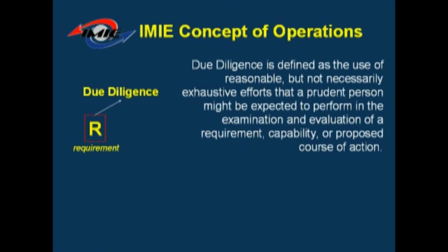Due diligence is the planning step that takes place prior to approval to begin design. It is a vital first step under the IMIE concept of operations that allows early detection of common issues in advance of a design effort. The desired output of due diligence is either approval to begin design or a decision to delay or cancel the design phase based on the information presented through due diligence.